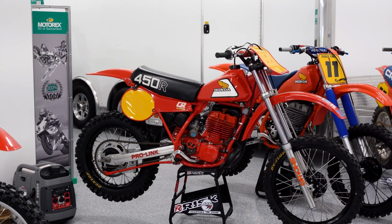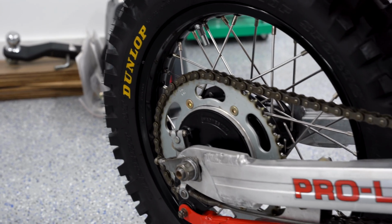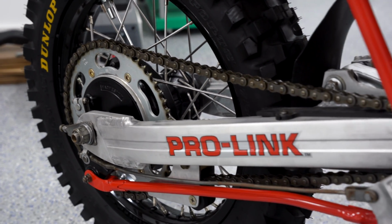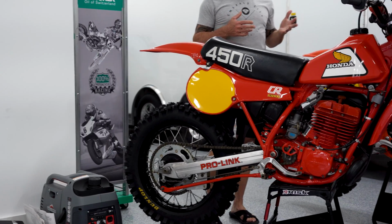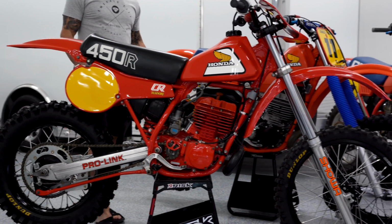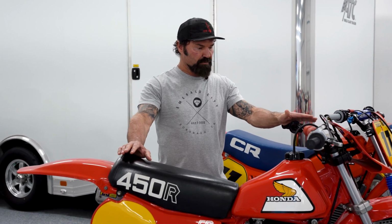But without further ado, let's start with the 1981. It's a CR450. This bike has been fully restored. It's a little unique that it has the black rims, but it's just a little flair. Everybody's different in what they like. This was completely redone. Probably one of my cleanest bikes that I have.